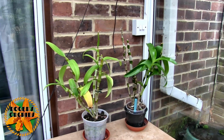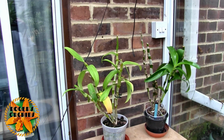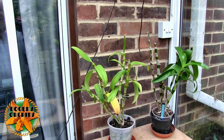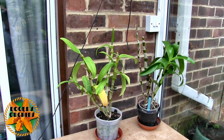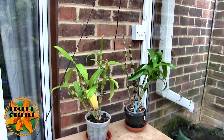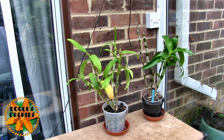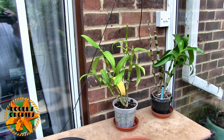And those are they. The chances of me getting any more nobiles are slim, unless I see one I really, really like. And it would probably have to be a bit unusual as well. But who knows, you know, I might spot one that I fancy. There's a lot for sale in bloom at this point in time.